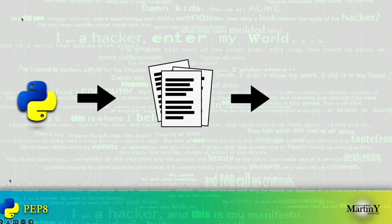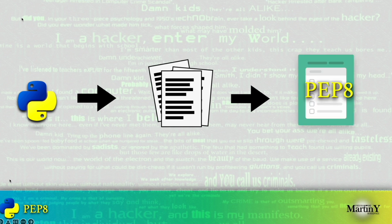So all of us who are using this programming language can write code in the same way that can be understood by anyone in the industry. And Python has a very specific documentation that defines those guidelines, called PEP8. PEP8 is a style used by absolutely every company that is professionally building code in Python.